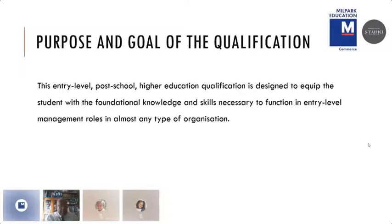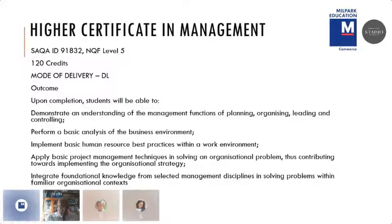So on the next slide, what is management? So in my mind, management is the ability to run a business successfully, with the emphasis on the word ability. So we're referring to the ability of the manager in order to plan, to organize, to lead, and to control, but also to be able to think on your feet. And therefore, this qualification has been designed to address that specific need.